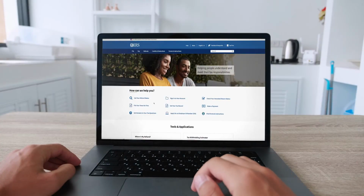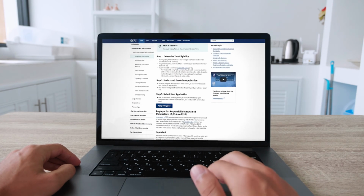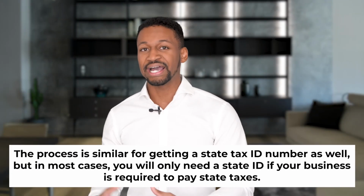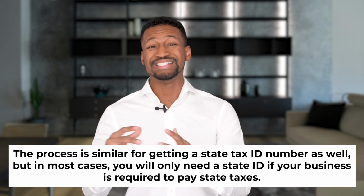And look, getting a federal ID number or EIN is free and easy. In most cases, you will simply go to the IRS website, search for the EIN application, complete a very simple application, and usually within 24 to 48 hours, you'll have your business EIN number. The process for getting a state ID number is very similar as well, but in most cases, you only need a state ID if your business is required to pay state taxes. And this is something that I didn't have to do until I hired my first W-2 employee and put them on payroll, because at that point, you are required to pay state taxes.